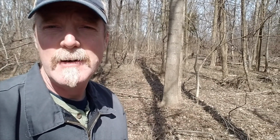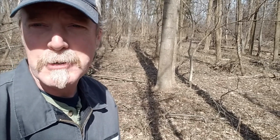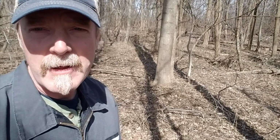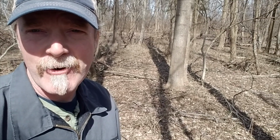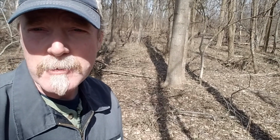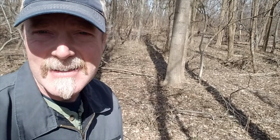Shell casing kid back in the woods where I found the colonial copper. It's a beautiful spring day, but I'll tell you what, in about a month's time these woods will be completely overgrown and practically impenetrable. So I hope I make some good finds today, and I'll show you if I do. More colonial would be great.